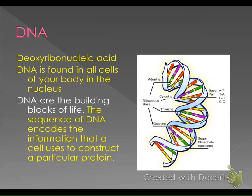The next thing says, location. Where do you find DNA? It's found in the nucleus. Where do you find a nucleus? Odalis, where do you find a nucleus? In the cells. You find a nucleus in the cell. Every single cell in your body has a nucleus. It has the DNA sitting right in there. So that would be part B that you're writing down.